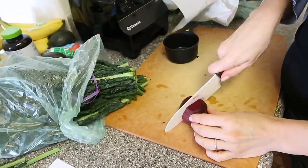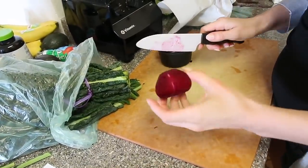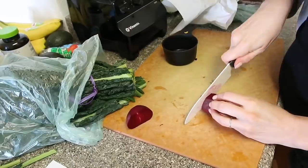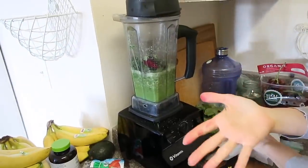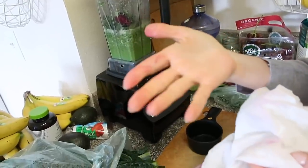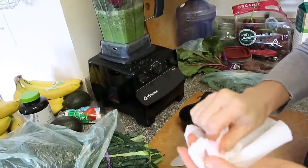So I'm going to start off with a half of a beet, and you can just put this in the fridge for your next smoothie. Just chop it up into some pieces and we'll let the blender do the work. Watch your fingers, see, look at this. It's like just from touching it once, it's super pink, which is awesome.